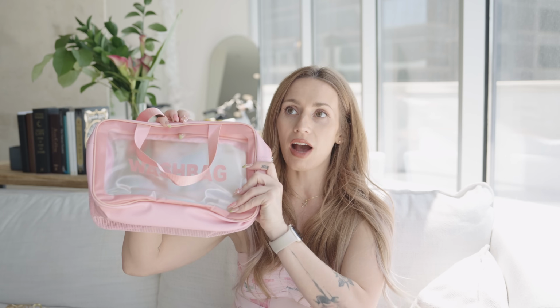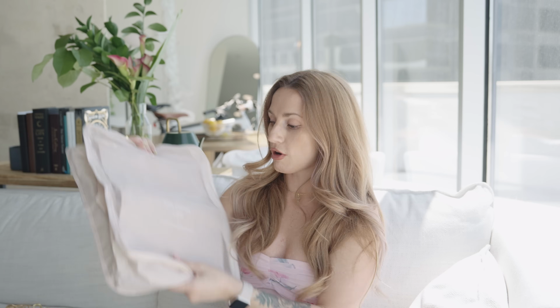All right, so then I got this travel wash bag. It's super large, which was intentional because I want something to put my full size products in, like full size skincare, full size hair care, things like that. This is the perfect size. And speaking of travel accessories, I also had to snag some packing cubes. This comes with a variety of packing cubes, and what I really liked is that it comes with so many different types of bags.